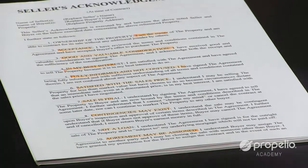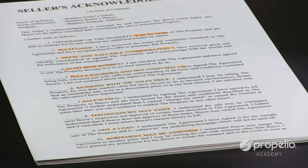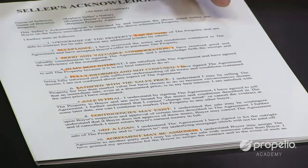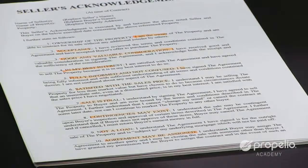That the sale is final, there's no take-backsies. Once we get all the contracts signed, once we go through the closing, that's final. I will own the house at that point in time. Contingencies may exist. In this particular case, contingencies don't exist, but that would be something along the lines of, hey, I will buy your house if you fix the foundation. We haven't talked about something like that, but they could have, and that's just pointing that out. That would have been in that special provision section that we talked about earlier. Those would be contingencies that we're working on here.